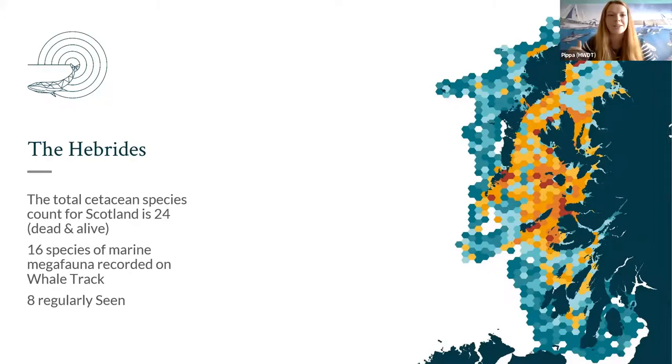So there's a list of all species recorded, and that's 24. Now, through WhaleTrack, 16 different species of marine megafauna have been recorded. So that's including things like turtles and sunfish, and 8 cetaceans, I would say, are regularly seen. This map here is actually showing diversity. So the areas in red are showing highest diversity in terms of number of species. And that's all effort corrected for how long that's been watched, but it's from Silurian, our research vessel, rather than community data.